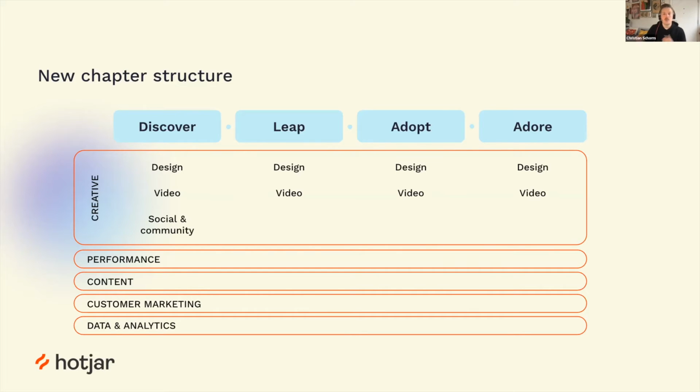Now, why did we do this? And why do we think it might be interesting for you? Our core audience at Hotjar are product teams. So by reorganizing the marketing team just like they're set up, we believe we end up thinking similarly, having similar processes, and therefore understanding our customer better to serve them better.